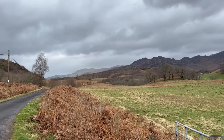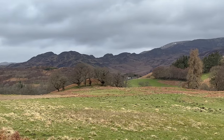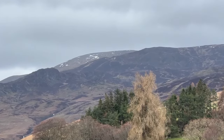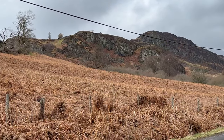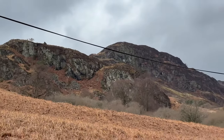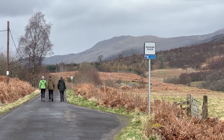The beautiful mountains off Comrie, Glen Lednock. See the tiny wee bit of snow up there. That's the hill that we climbed, a wee tiny one right at the top there. All climbers out for the Sunday jaunt.